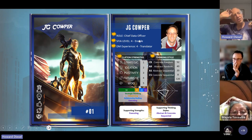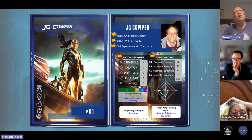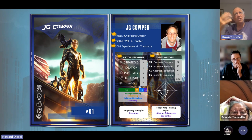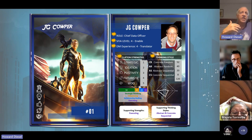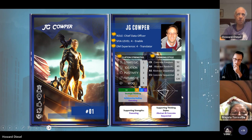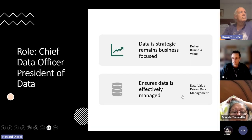So this is the way the superhero card would look, and we would have a role. This SFIA is the Skills Framework for the Information Age, and we've rated JG as level 4, and his data management experience we've rated as 4 out of 5, which is the translator. We'll give you some more details on that. But this is really helpful for people to show where their natural strengths are. We try not to use the word weakness. We basically say these are areas that you need to pay attention to and deal with at the right time.